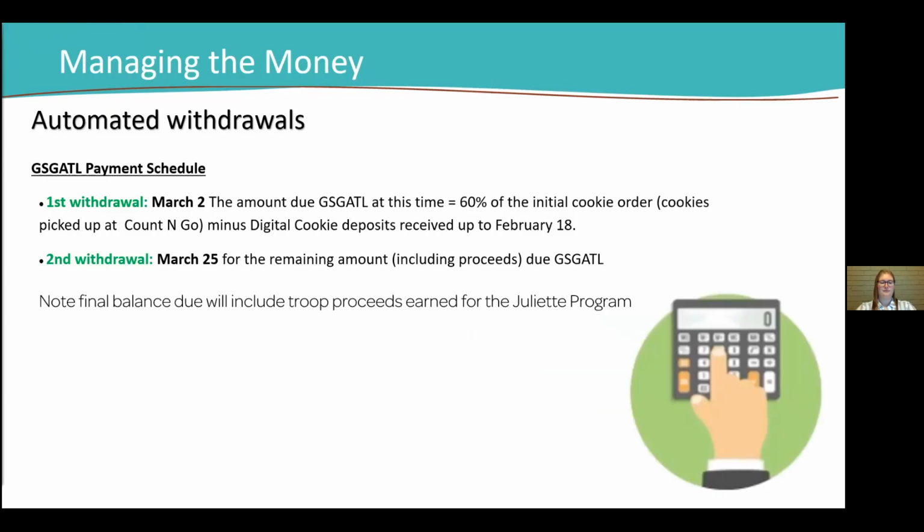Our 2 withdrawal dates are shown here. We'll be taking 60% of your initial order, minus any digital cookie payments that have come through up through February 18th, on March 2nd. So March 2nd is going to be the first time we take money from the account that you're going to provide on that financial form. It's going to be 60% of the amount due for the cookies that you picked up at Count and Go, minus any transactions or money that's come through from digital cookie.